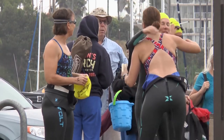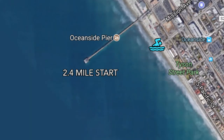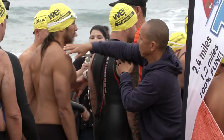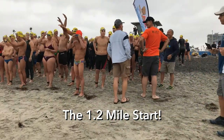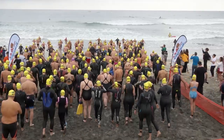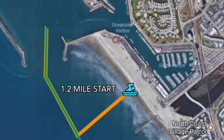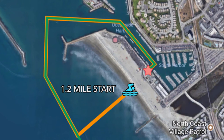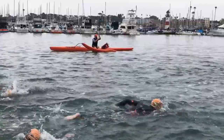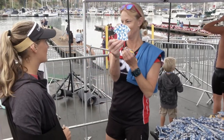There are two courses for the Tiki Swim, the 1.2 mile and the 2.4 mile. The 2.4 mile starts just south of the Oceanside Pier. The 1.2 mile starts at the beach, directly across from the finish line in the harbor. The 1.2 swimmers meet up with the 2.4 and both swim around and into the harbor, finishing at the boat launch ramps. Finishers are awarded with a hand-woven lei and the custom Tiki Swim medal.